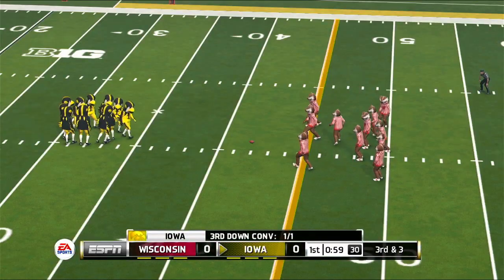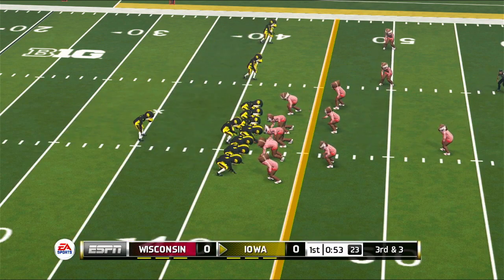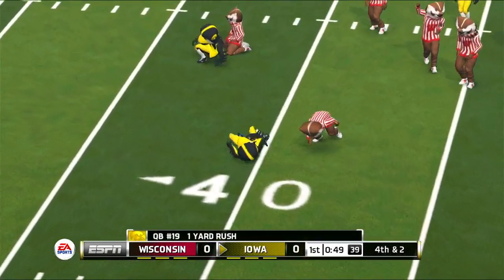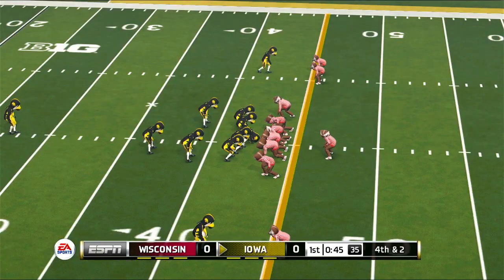Need about 3 yards to get the first down here on third down. He's tackled around the 42-yard line. When you get in these third down situations, a confident offense expects to get the yardage they need on the ground. It's a good job by the defense to shut that down.